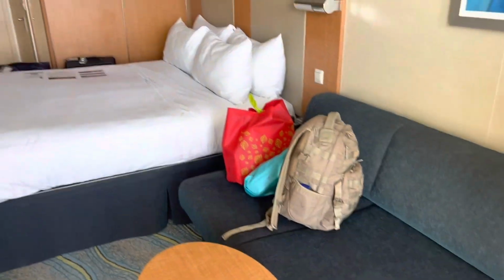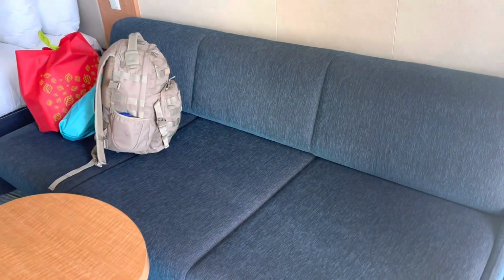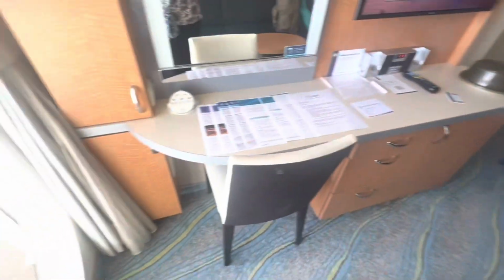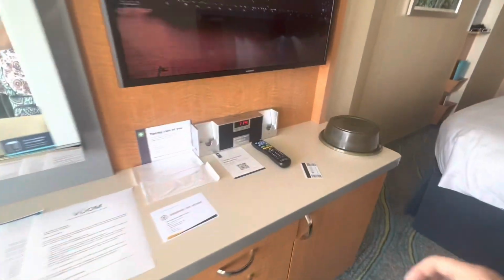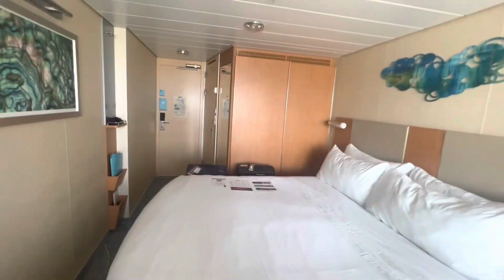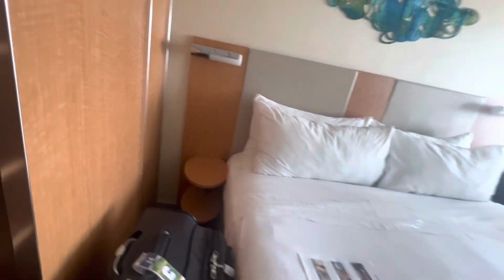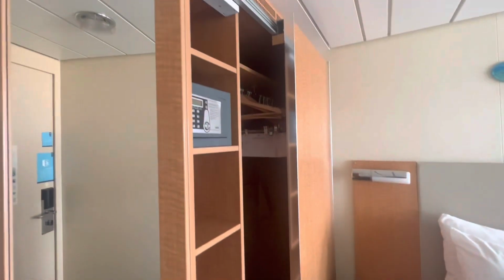This is a balcony room. It is normal size. The couch is a lot bigger than the room we just had. Look at how big this couch is. See? We got cabinets, cooler, and the closet we didn't like when it's next to the bed, it's not as easy to get into. But closet.